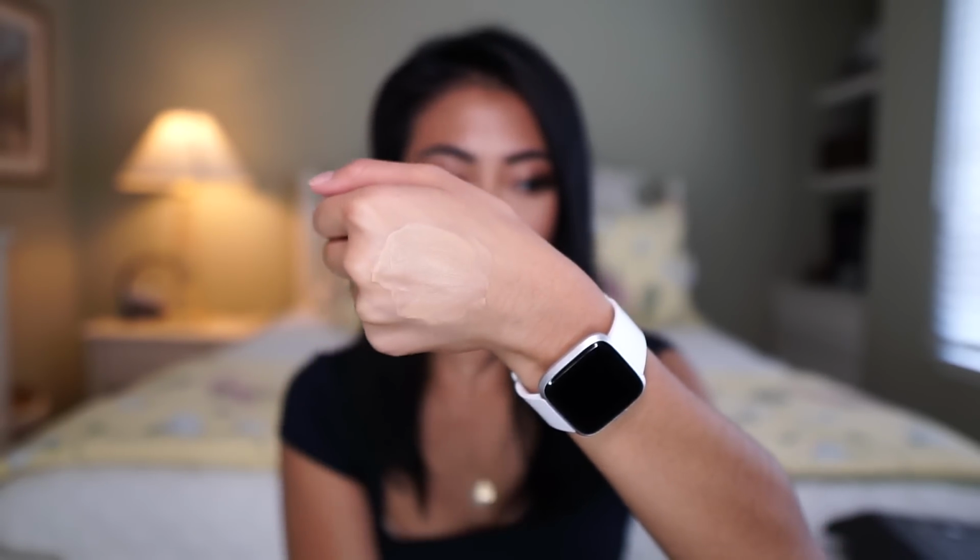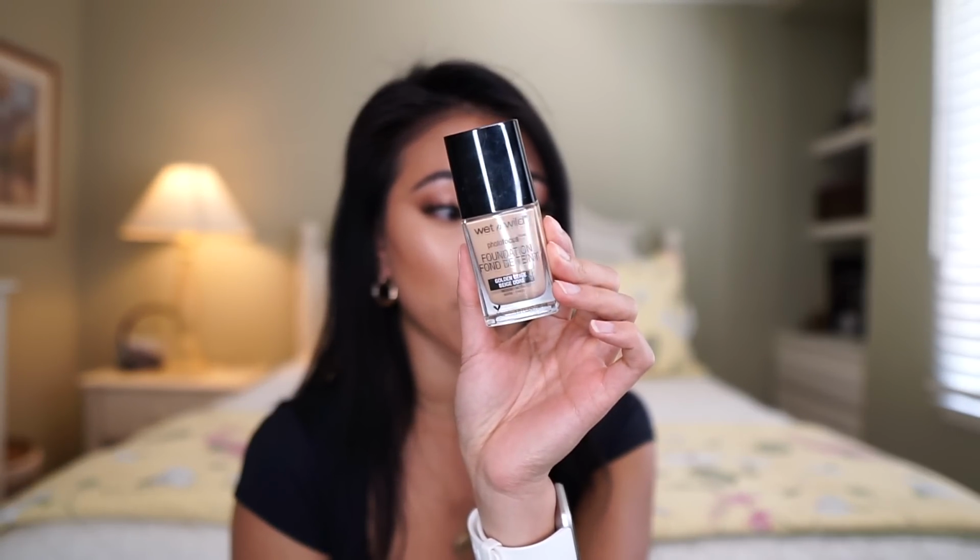I feel like this is probably the thinnest foundation that I have, but it still gives me good medium to full coverage. This one is also buildable, and the color that I have it in is golden beige, which matches me perfectly. The only reason why I brought up the smell of this foundation is because it fades really quickly. Once I have it all blended out, I don't really notice the smell anymore.